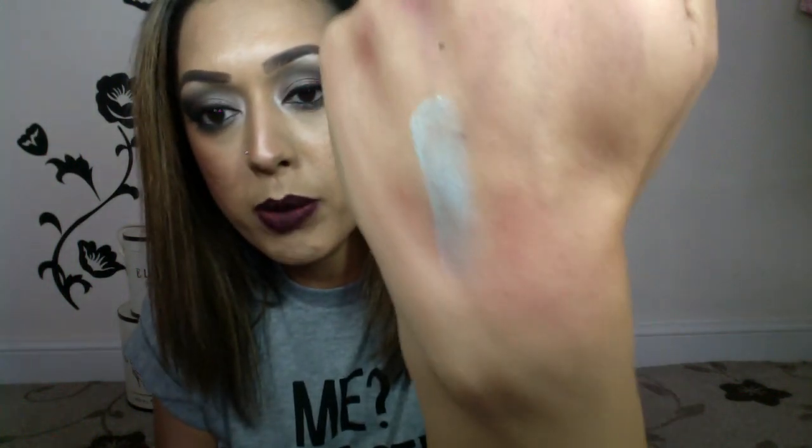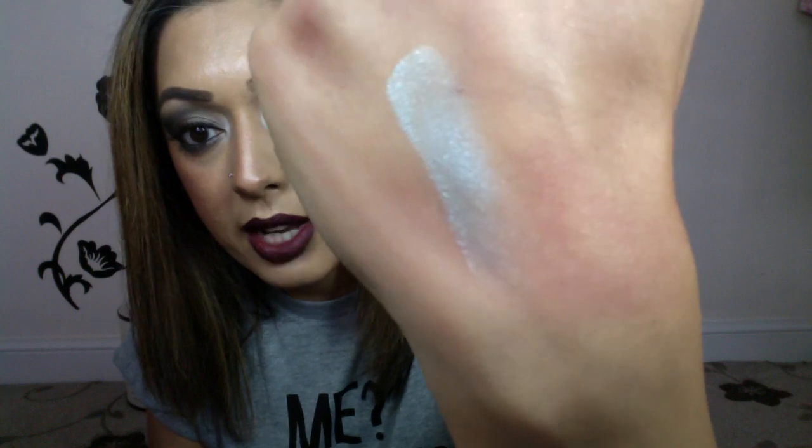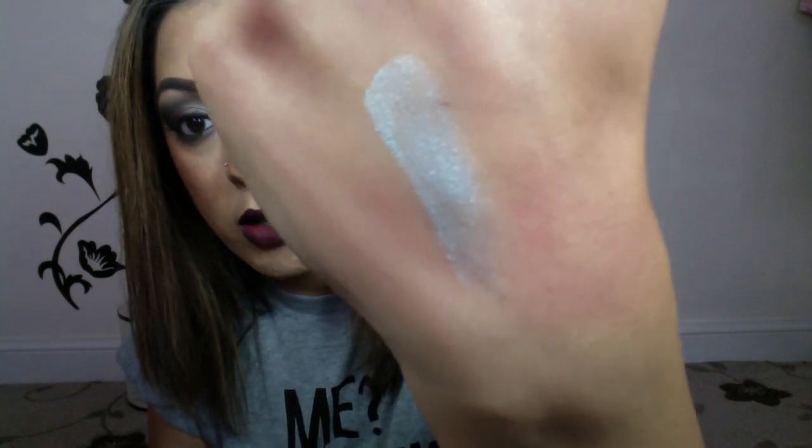Very, very pigmented, very easy to blend, and it's just a gorgeous overall shimmery icy blue shade, and I absolutely love it, love it, love it. I've used it loads and loads of times, and I think it's gorgeous. I don't think that Sugarpill's eyeshadows have ever let me down. I've got their Burning Hearts palette as well, and even though I don't use it as much as I'd like to, it's not because there's anything wrong with it. It's just because I forget sometimes, because I've got so much makeup.